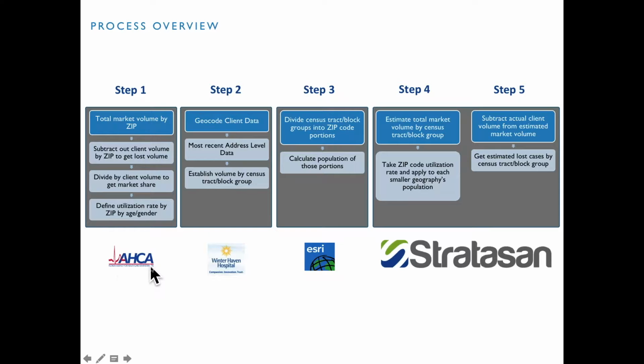But step one, we'll be using ACA data, and this is going to be to understand really your market share, where your patients are coming from, where your competitors' patients are coming from, and where leakage occurs and things of that nature. Step two is when we will bring in your internal data, and that is when we're going to geocode that internal data to the block group and really look at your internal volume at a smaller and tighter geography than a zip code.